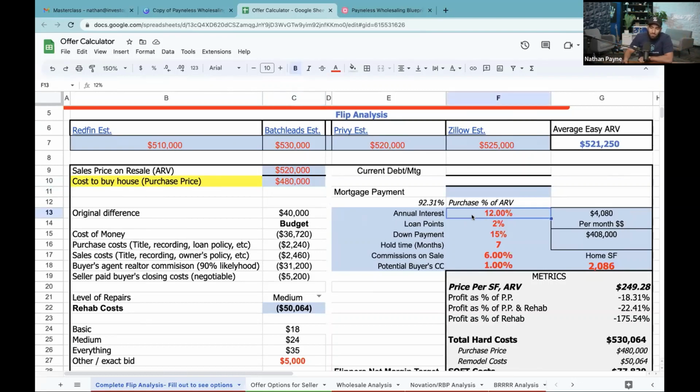It happens all the time to me. So this is a calculator that breaks down what numbers flippers are looking at. A flipper would look at this and say, okay, I need to buy this house. I can resell this house at 520.